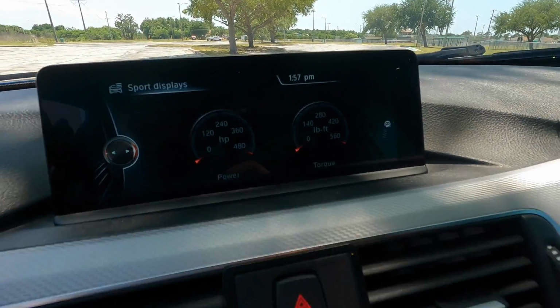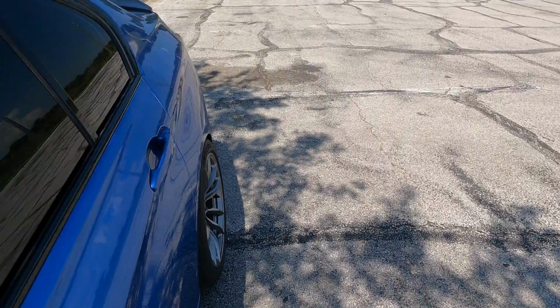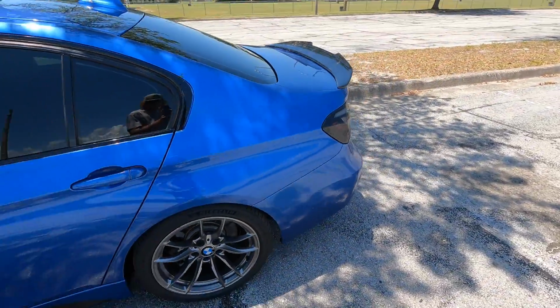We have our sport display on the screen. But this car, tuned downpipe, I think it's stage one, might be stage two, not exactly sure. But it is quite powerful.